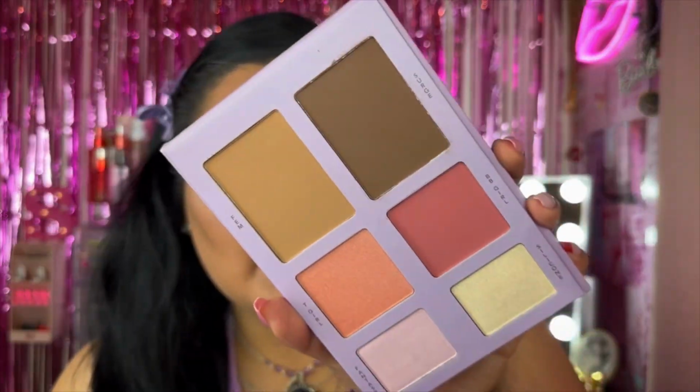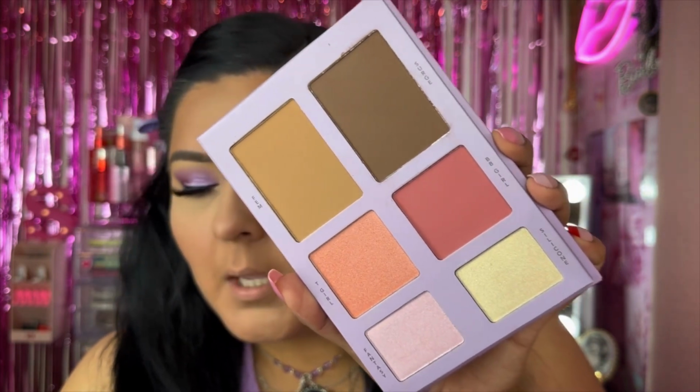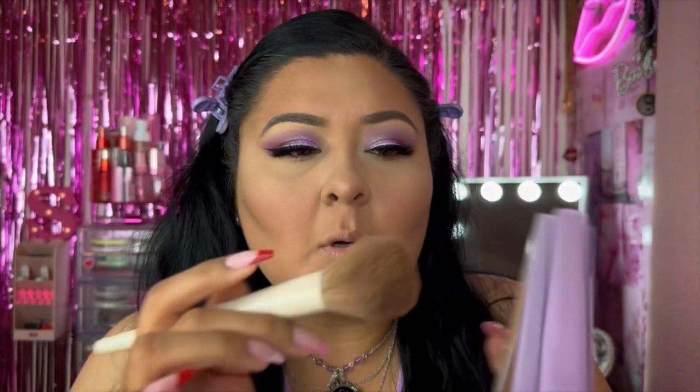So it didn't come bubble wrapped or anything. Literally, girl, they just threw it in the bag. Thankfully, it didn't break. But it does come with a mirror on the inside and these face shades in here. So we're gonna go ahead and use all of them today. So I'm gonna take the two, I'm just gonna mix them a little bit, mostly this shade here. And we're gonna start bronzing up this face. We're gonna see how this works.